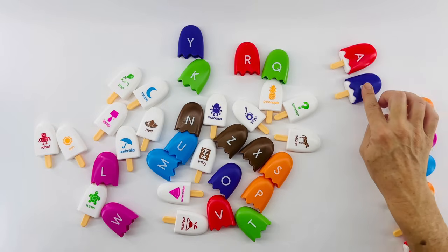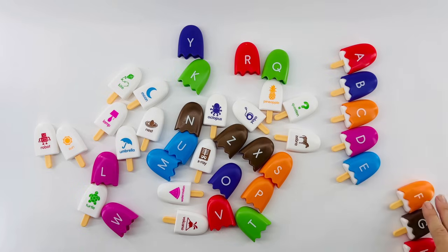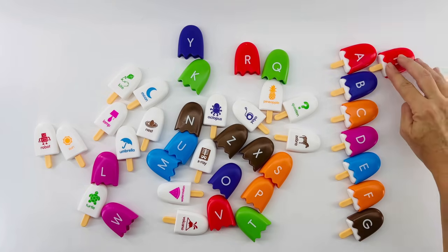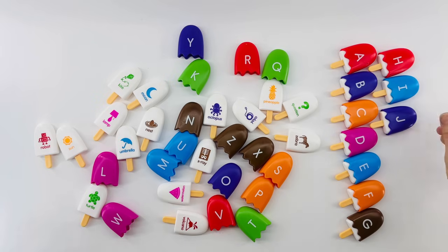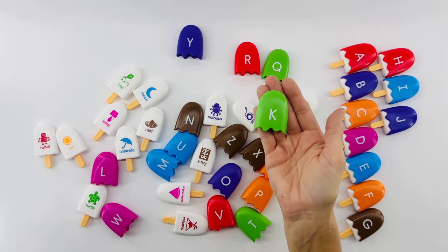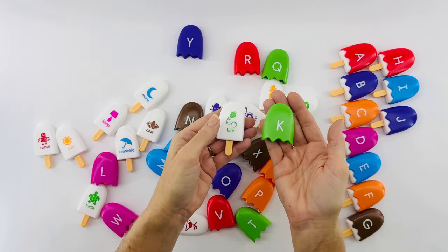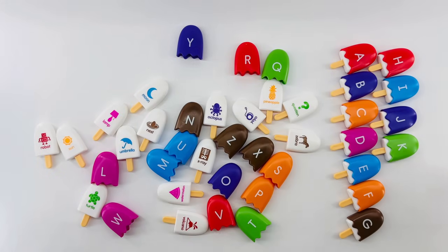A, B, C, D, E, F, G, H, I, J. Next is the letter K. Here it is. That's the letter K, and it's green. K stands for kite. Where is the kite? Over here, and it's green also. K is for kite.